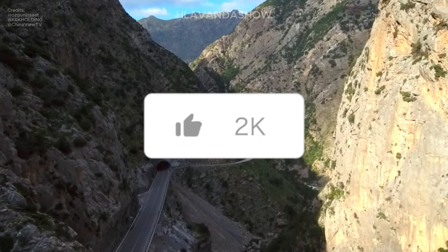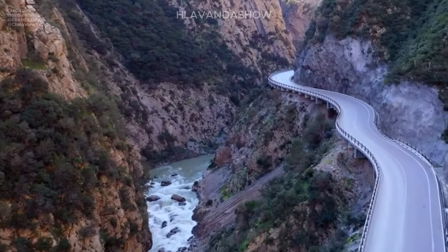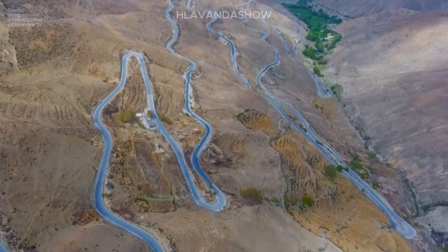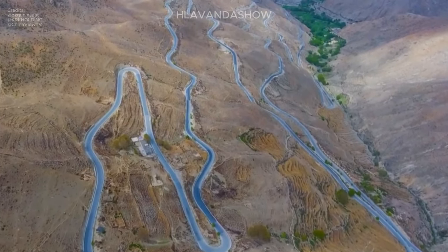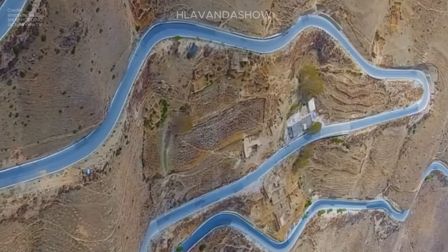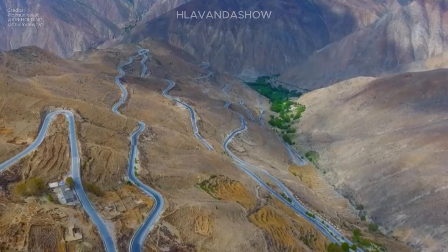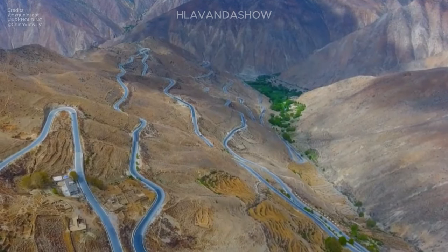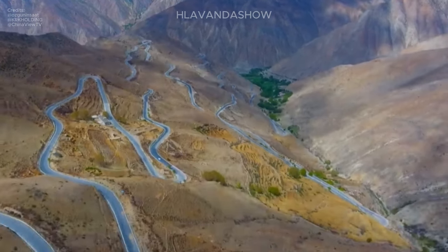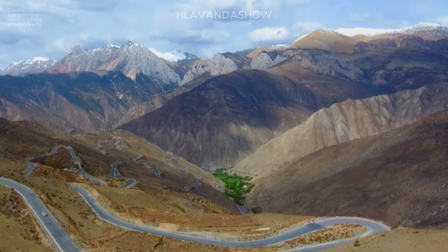Now let's shift gears and explore some other awe-inspiring mountain highway projects around the world. China, a leader in mega infrastructure, boasts several incredible feats. The Sichuan-Tibet Highway, with its hair-raising 72 hairpin bends, is an engineering marvel that winds through breathtaking scenery. Check out this amazing highway's construction in action.